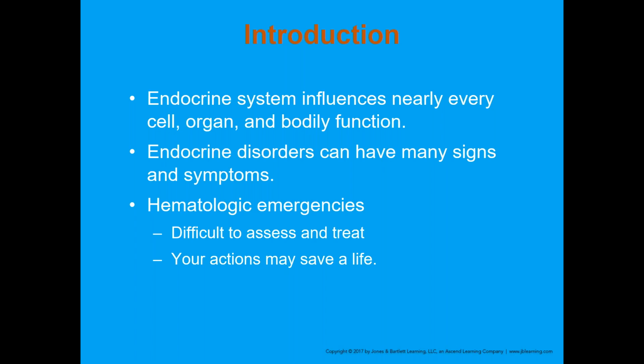But what do you think our most significant finding with a lot of these hematologic emergencies is? They're not really going to be physical. I can tell you that. Where are we going to get most of our information? What's the most important thing we're going to hear? Think easy on this one, guys. My patient's going to tell me something, and what's that something going to be?